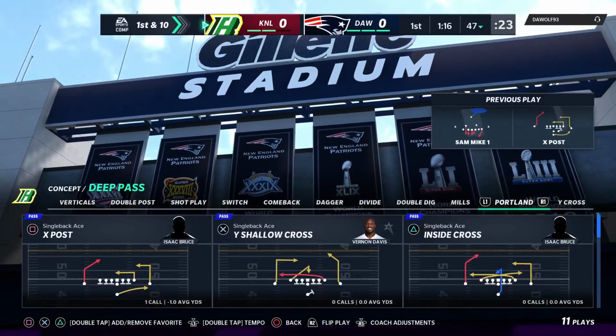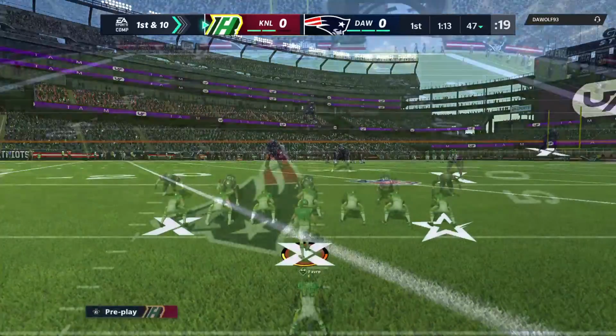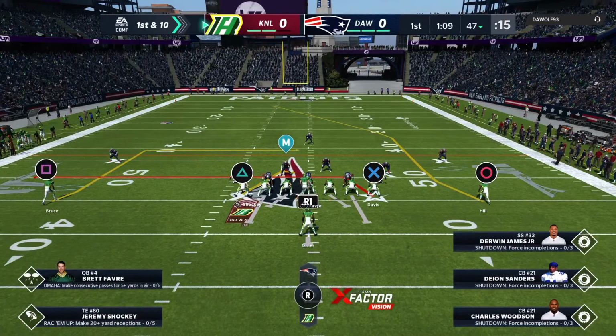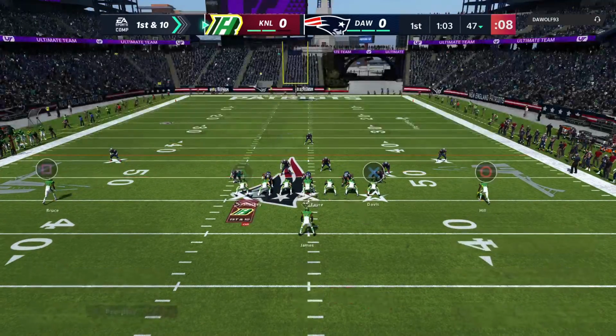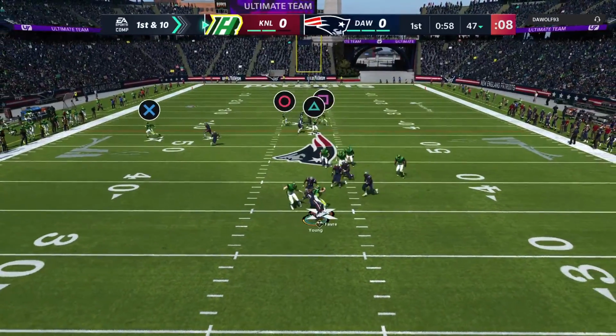We always talk about having to read defenses and how complicated that is. Well, this was an excellent read. Read the pressure and got rid of the football before it even got to him for a nice gain. And when they're blitzing like that, running back usually a good spot to go with the football? Without a doubt, because he's right in your sight line or he's near you. So you're able to just get it to him easily.